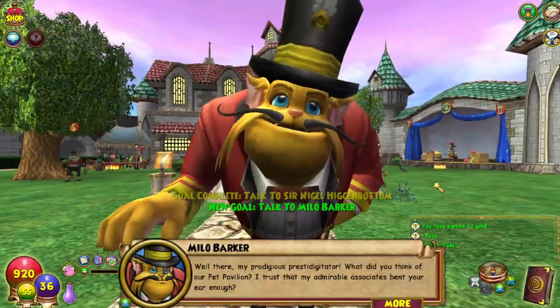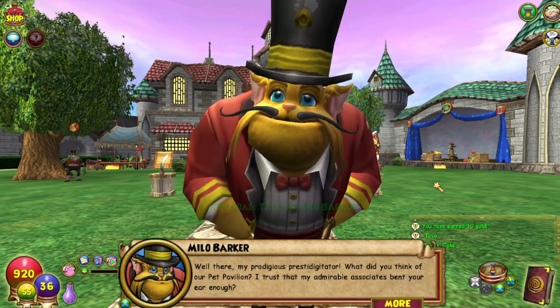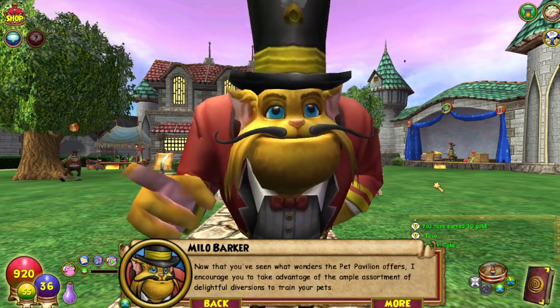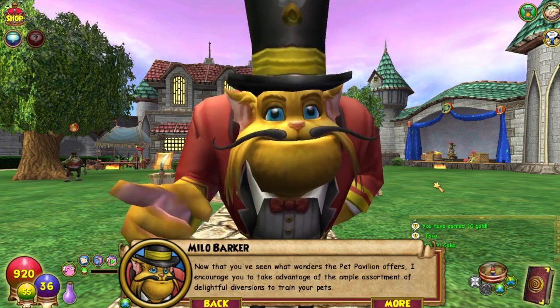Well there, my prodigious prestidigitator. What did you think of our pet pavilion? I trust that my admirable associates bent your ear enough? Now that you've seen what wonders the Pet Pavilion offers, I encourage you to take advantage of the ample assortment of delightful diversions to train your pets.